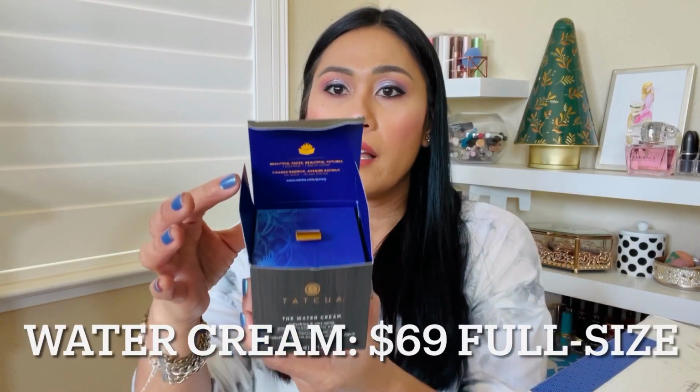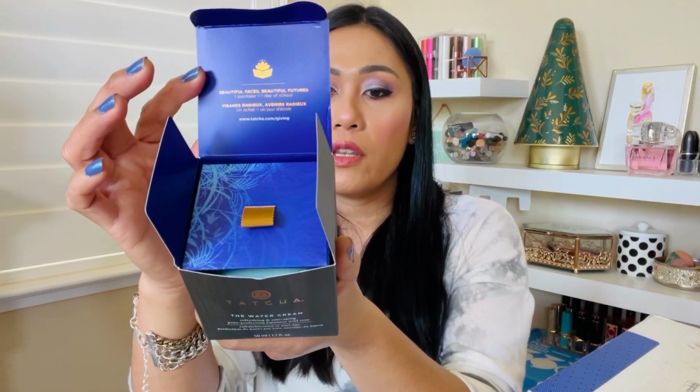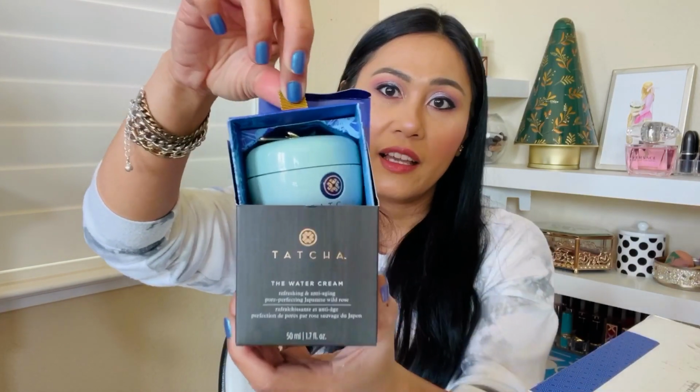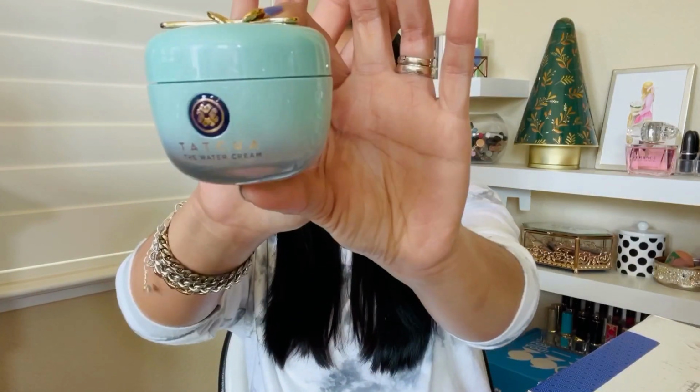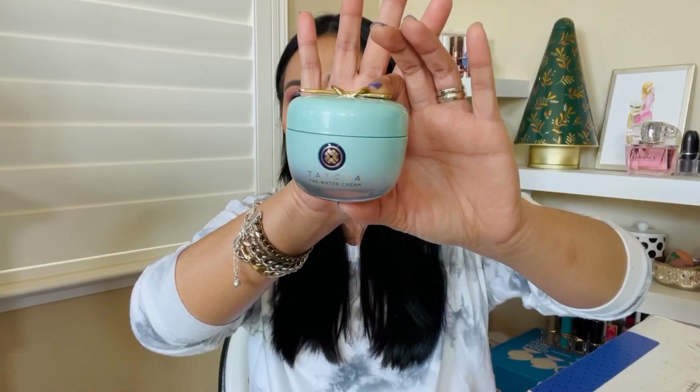But look at how fancy this is. I don't even know where everything comes out. You pull it out like so. There it is, guys. Everything in here, packaging is just so luxe. Look at this. Beautiful. And it has a little spatula here to scoop the product so you don't put dirty hands into the cream.